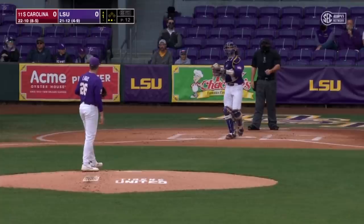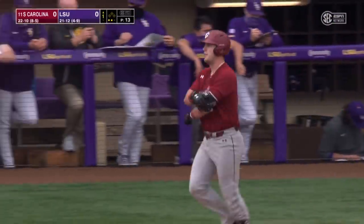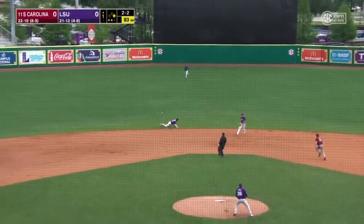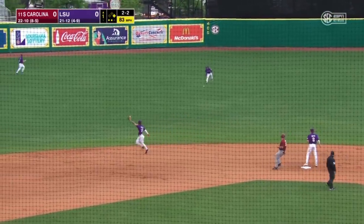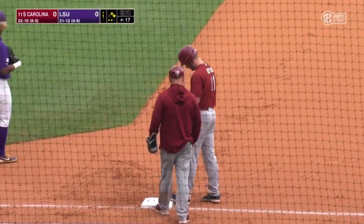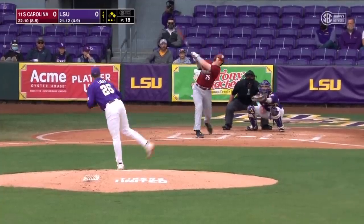That's a very patient at bat by Wes Clark. He took several. The 2-2 pitch hit up the middle. That's going to be a difficult play by the shortstop, and he can't make it. So South Carolina keeps the inning alive with a walk to Clark. Diving catch by Cruz that wasn't.